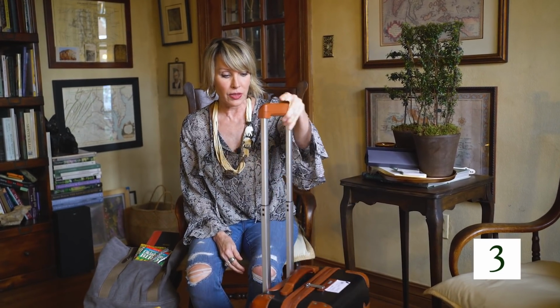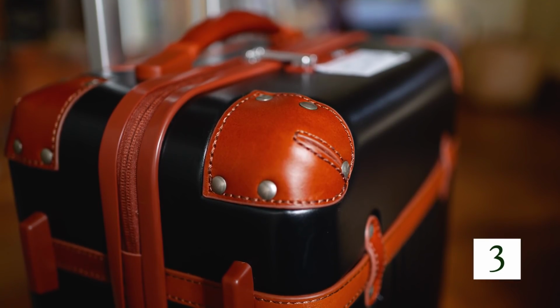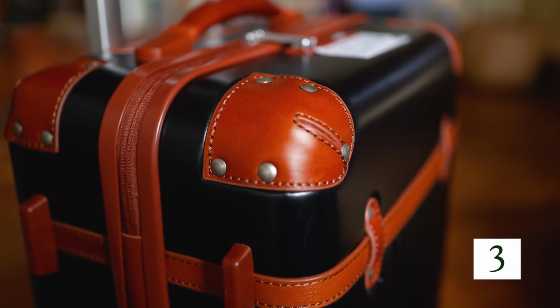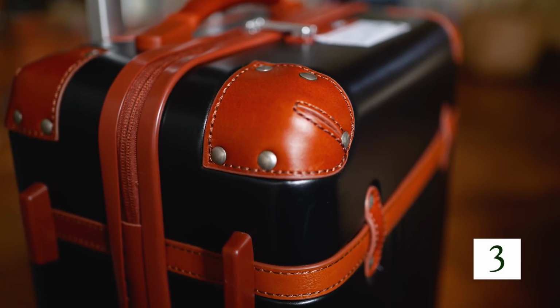What I like about it is it's so good looking, and I think it looks very tailored. It looks very chic, and yet it can go in both directions. It can be for either a guy or a gal, and I really, really love it.